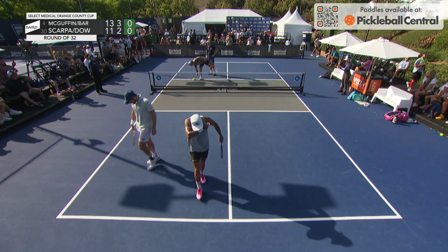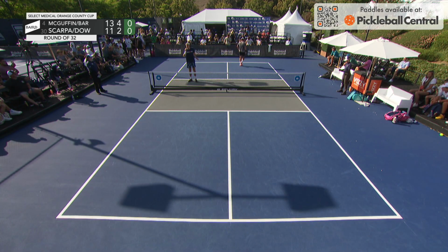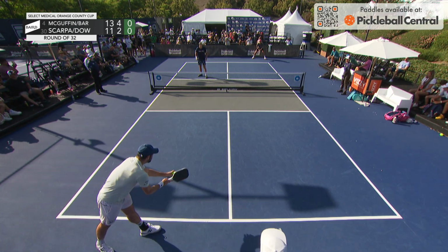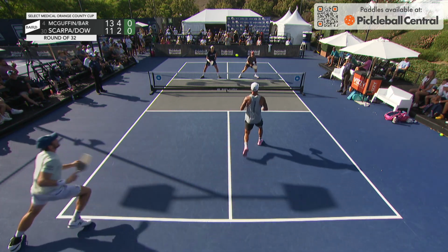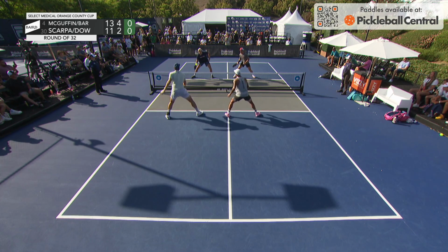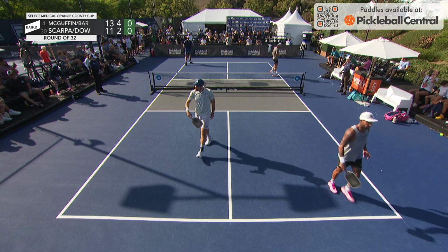Wow, I think that Dow thought the point was over. He hit a really nice counter down the middle, landed basically on the kitchen line in the middle, and when it came back, he looked surprised. 4-2-1. That's a beauty. Really nice spot.